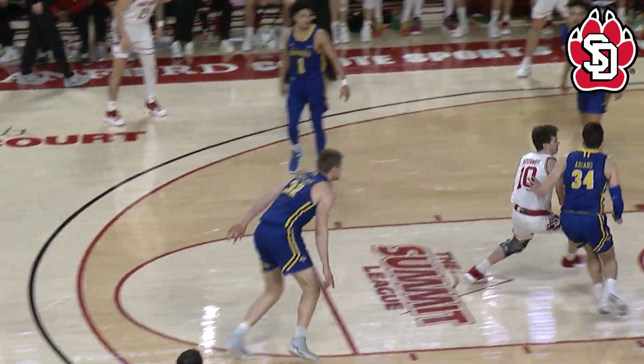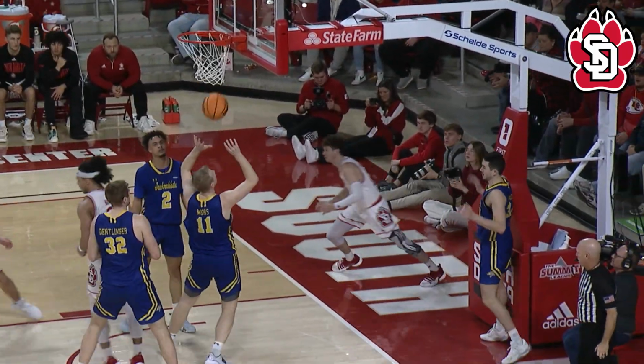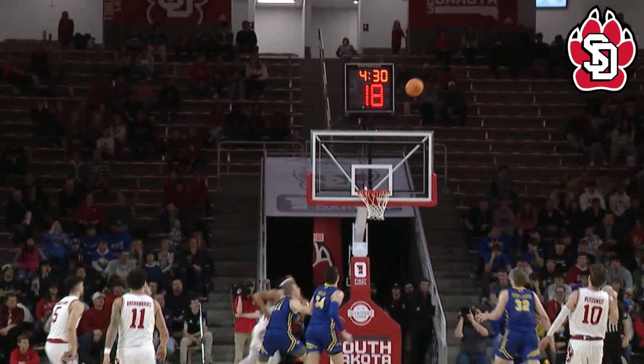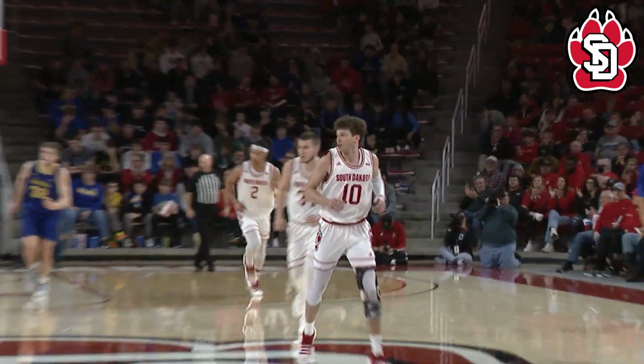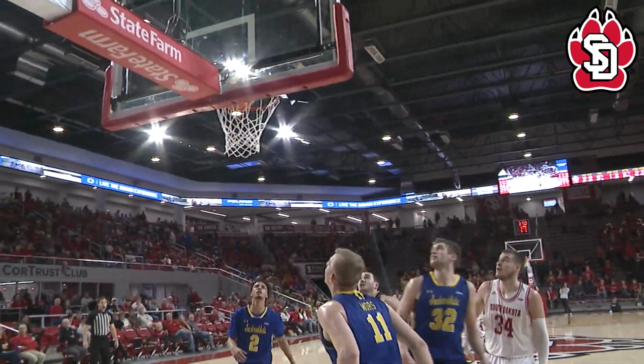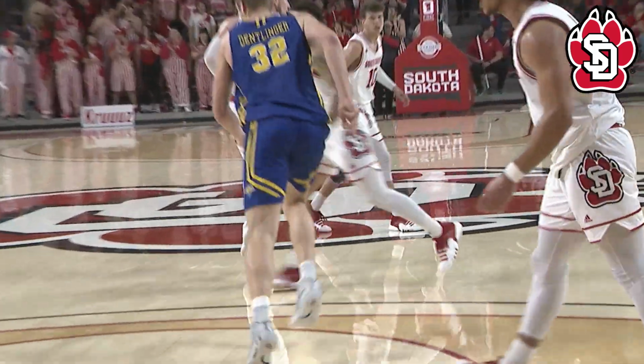Plitzelwhite right side. He'll drive inside through contact. Up with the left hand. Scores. Cabateros guarded by Dentlinger. Back out. Plitzelwhite fires a straightaway three. Around and in. A.J. Plitzelwhite knocks right of the lane to Cabateros. Up with the left hand, and Cabateros scores.